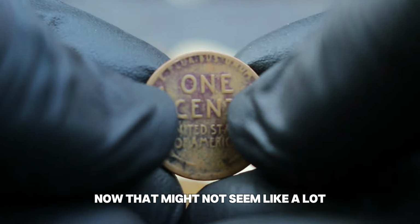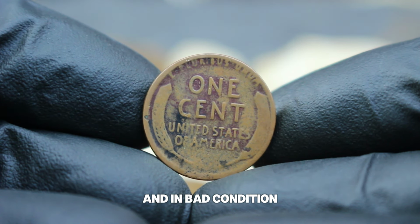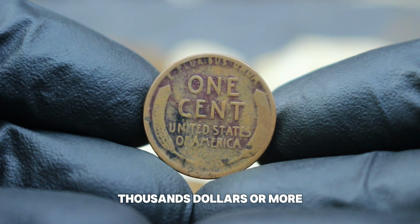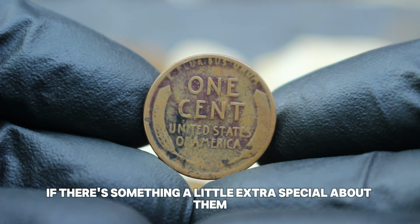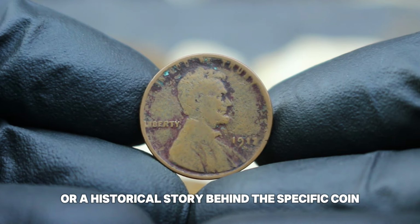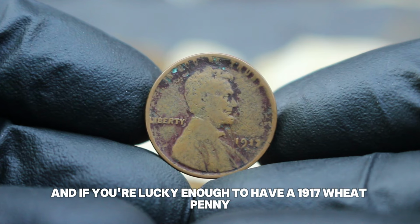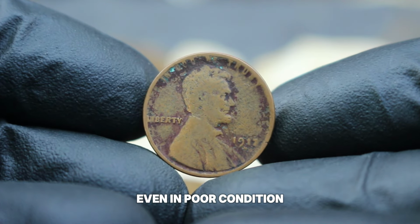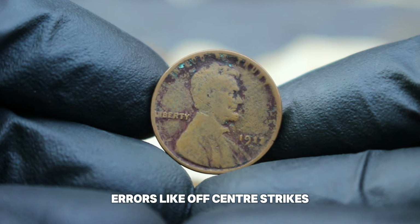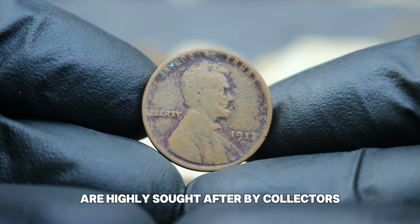That might not seem like a lot, but remember, we're talking about a coin that's over 100 years old and in bad condition. Some specific auctions have even seen these pennies sell for $300,000 or more, especially if there's something a little extra special about them, like an interesting patina or a historical story behind the specific coin. And if you're lucky enough to have a 1917 wheat penny with a particularly rare error, even in poor condition, that can drive the price up significantly. Errors like off-center strikes, double dies, or other minting mistakes are highly sought after by collectors.